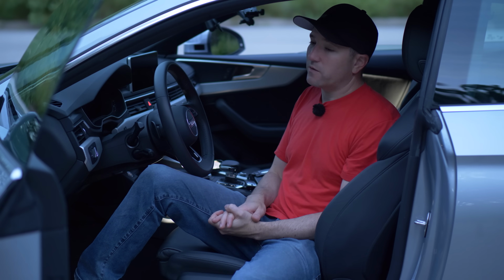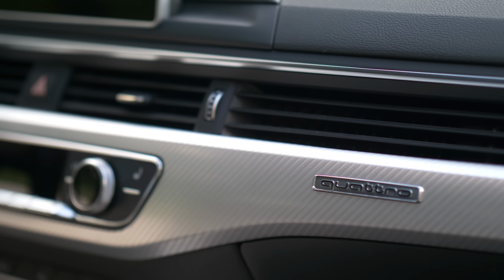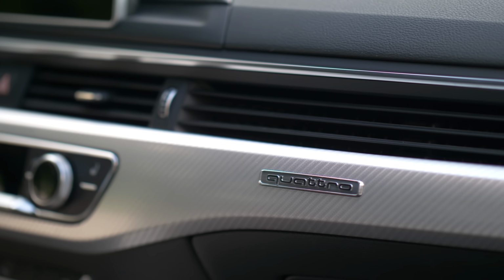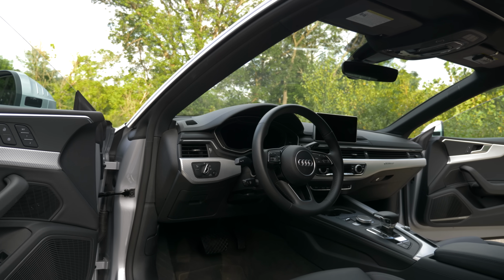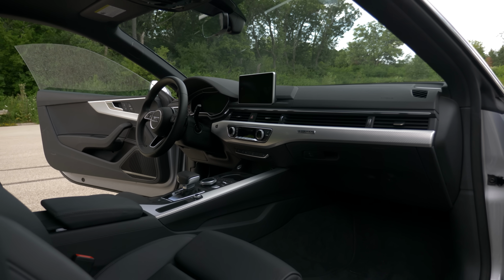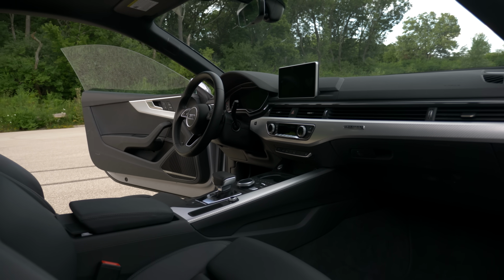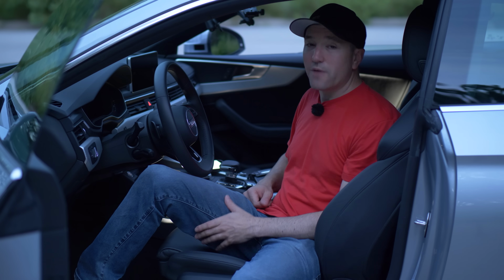But the last two things are extremely positive. The HVAC vent work, the way that this car deals with cooling, heating, even temperatures is really, really good. And the overall fit and finish and design of this interior, it's so well put together that it's really a great place to be. And it's something you definitely want to check out.